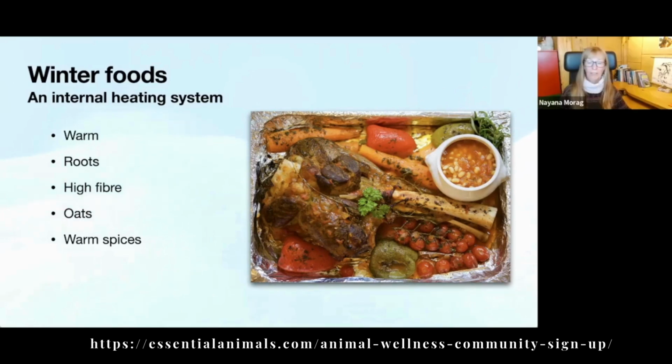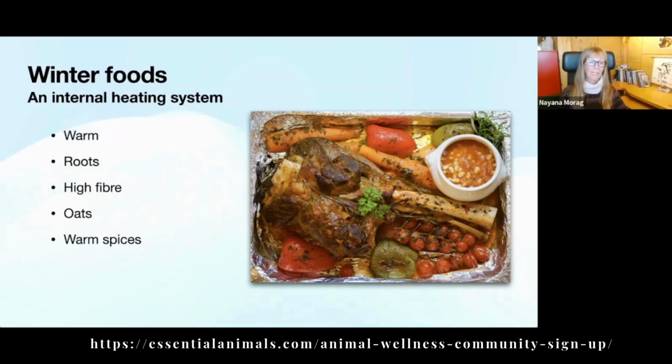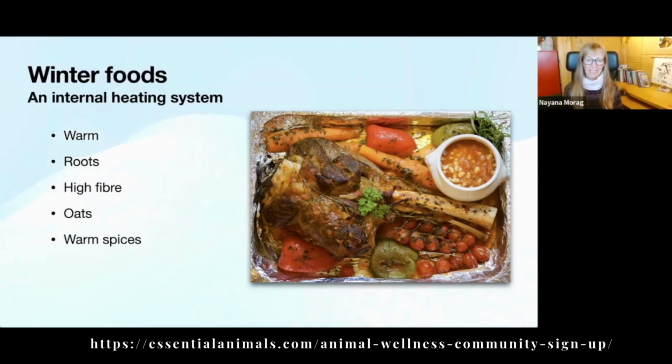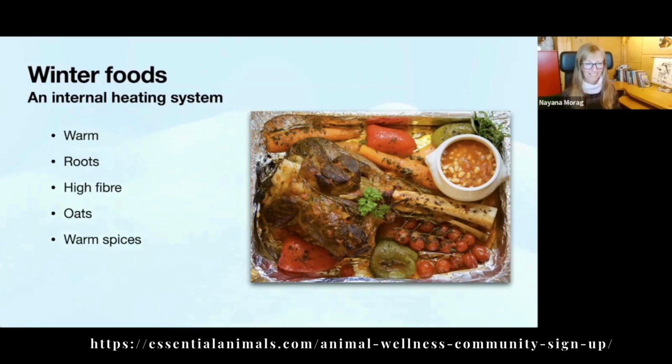And if you really want to up that, you can make herbal teas with warm water and soak the alfalfa with herbal teas, like warming ginger or marjoram, oregano, those sort of herby things that they may not select separately as dried. A lot of the more pungent ones they don't always want to eat, but in a tea they are delicious. They're willing. So you can add warm spices to their food to help warm it.